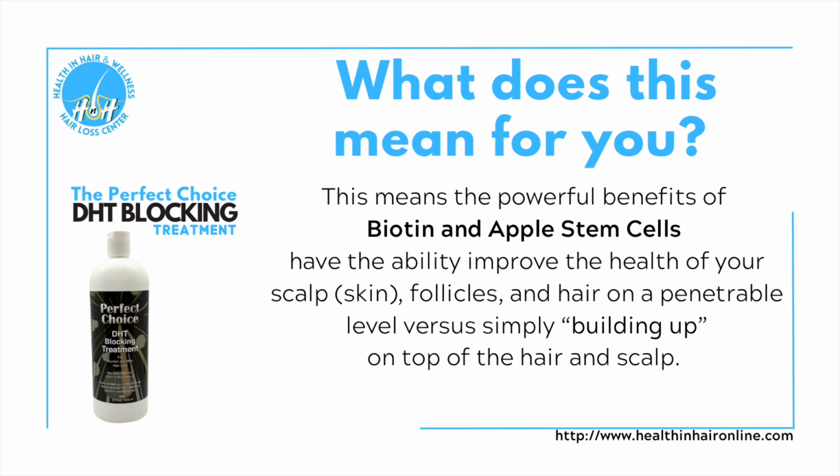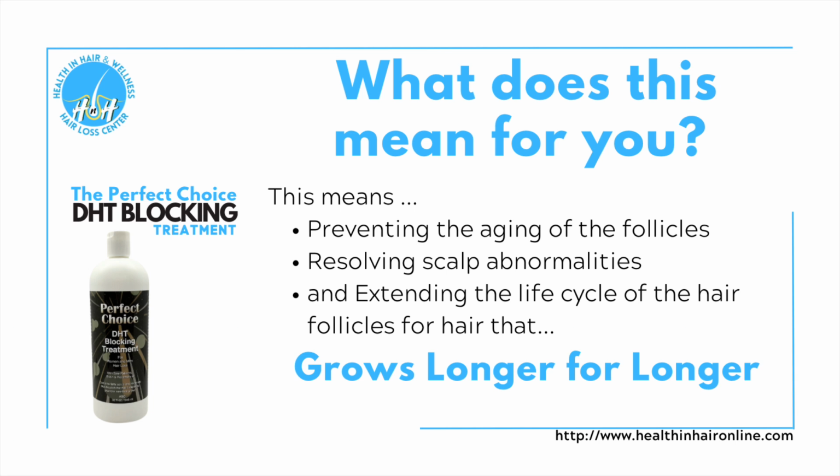So what does that mean for you? It means the powerful benefits of biotin and apple stem cells have the ability to improve the health of your scalp, follicles, and hair on a penetrable level, versus simply building up on top of the hair and scalp. You know, like that gunk we talked about earlier. It also means preventing the aging of the follicles, resolving scalp abnormalities, and extending the life cycle of the hair follicles for hair that grows longer for longer.